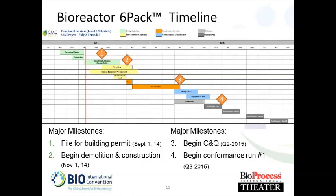We filed the building permits towards the end of August in 2014, and then began the demolition and construction on November 1st. And you see, as we went through to bullet 3 there, we are now within the C&Q. That's currently ongoing. But we hit our targets for construction. We met everything on time and on budget.